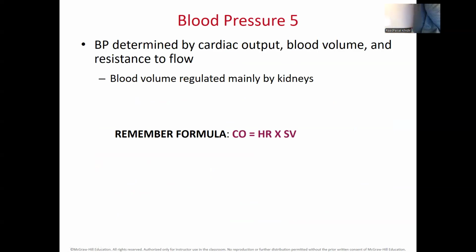Cardiac output is represented by your heart rate multiplied by your SV. What does SV stand for? SV stands for stroke volume. So if you have somebody who is suffering from high blood pressure, what do you think the medication is going to target? Those two: the heart rate and the stroke volume.